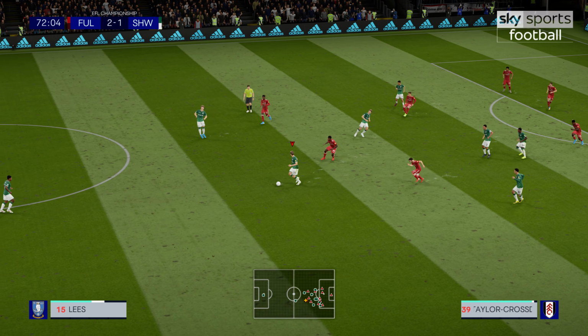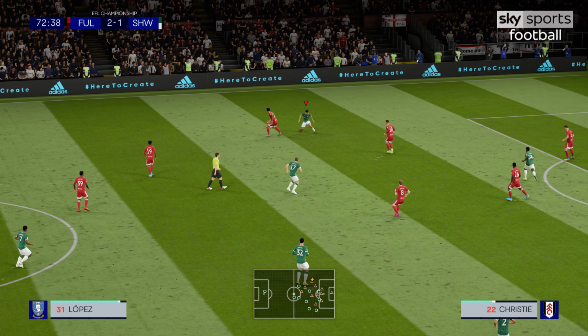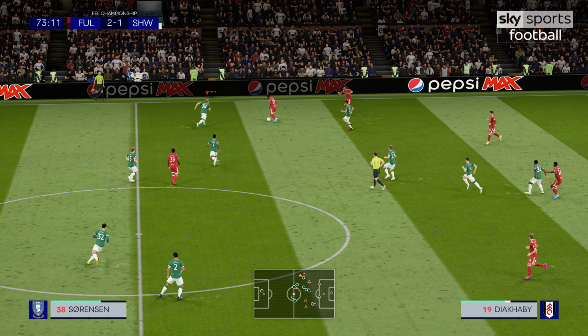It's everyone back for this team now. And Alan Smith, perhaps you'd do the same if you were the manager. Well, they might not have much of an outlet. They've got nobody left up front. They're just defending in numbers, en masse.